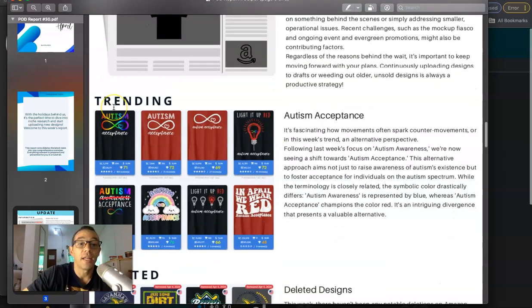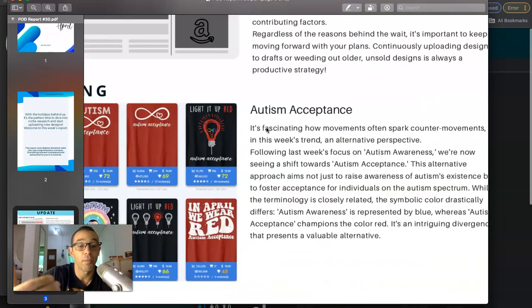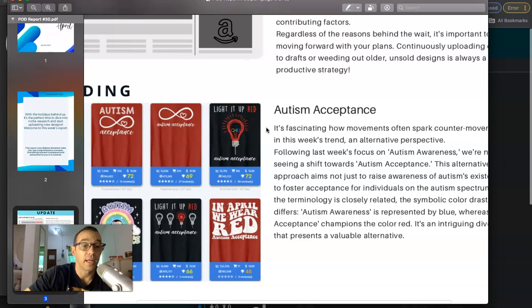And then the trending niche that they have for us this week is Autism Acceptance. Last week they were just talking about Autism Awareness, which is going to be in April. But I guess there's this new kind of trend going on, which is Autism Acceptance.